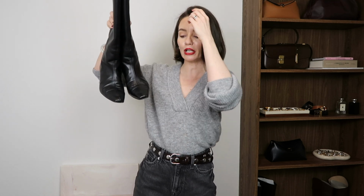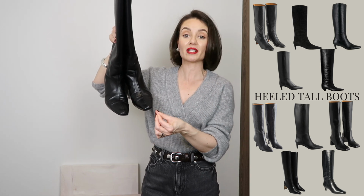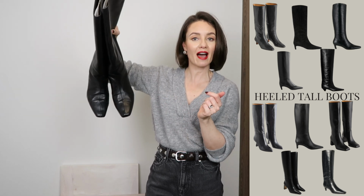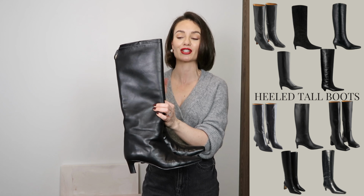And then I also look for a slightly pointed toe. So the style of toe that you go for will definitely depend on your personal preference. Either you go for a very pointed toe, something that is slightly more square like I have, or you can go for a rounded, more almond shaped toe. Whatever your preference is, that is most likely the style that you will get the most wear out of.